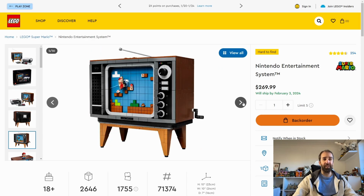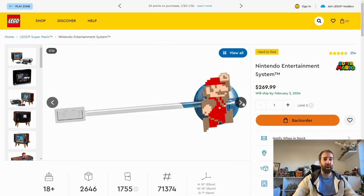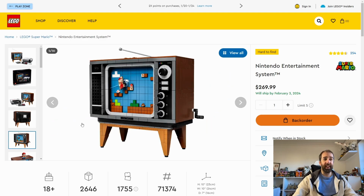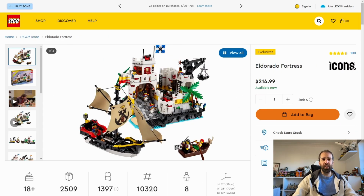But it is a great looking set, really is. I've seen it on display a few times. I think this one will be very highly collectible when it eventually retires. Yeah, very cool set. I think you can turn the handle here, and the Super Mario level moves. It's a very cool looking set.